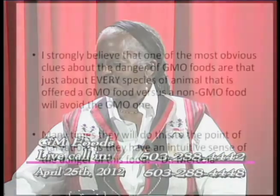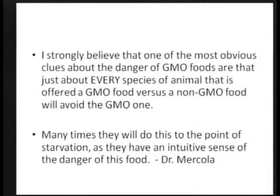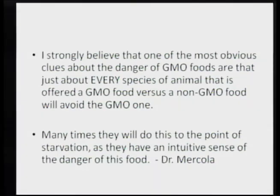Okay. Thanks. Bye. Sure. So here we have another opinion on genetically modified foods. I strongly believe that one of the most obvious clues about the danger of genetically modified organisms, foods, is that just about every species of animal that is offered a GMO food versus a non-GMO food will avoid the GMO one. So many times they will do this to the point of starvation, as they have an intuitive sense of the danger of this food. That's Dr. Mercola.